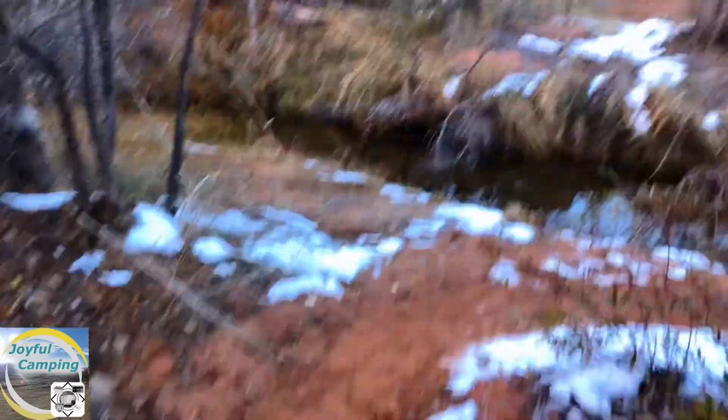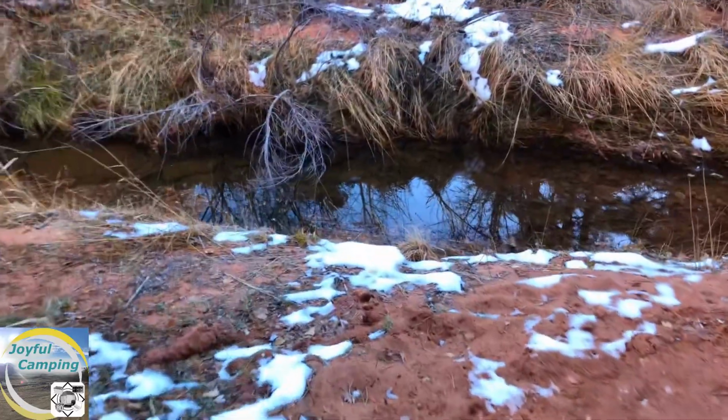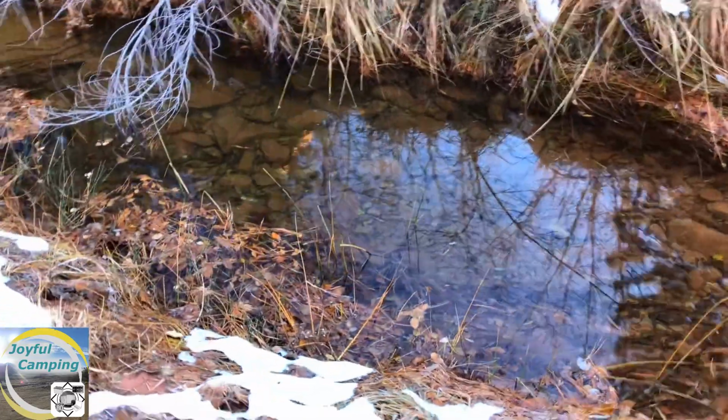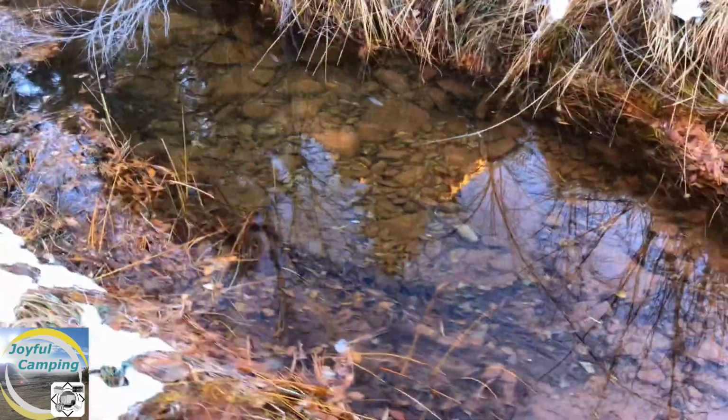All right, here's part of the stream right here. That water's not moving very fast and has a little depth to it. What do you think? Could I catch some fish from in there? Should I have brought my fishing pole? Maybe.